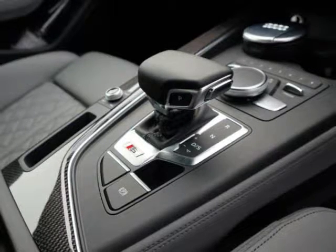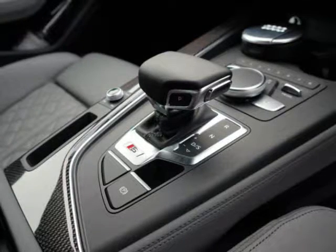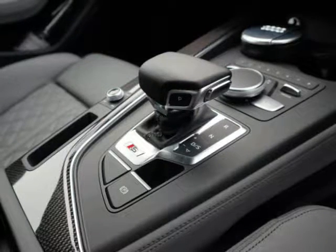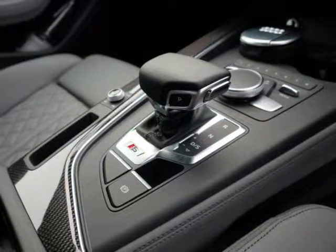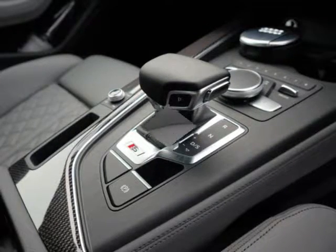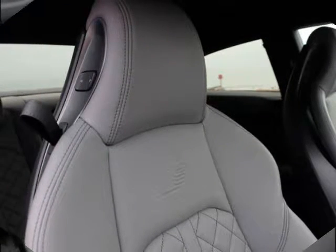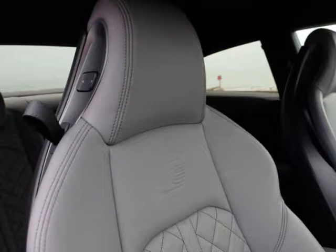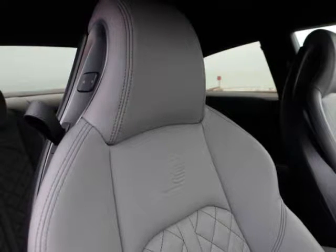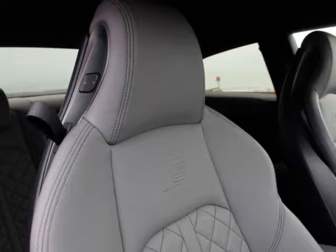A walk in the park. You don't need to rely on Virtual Cockpit, either. Just look straight ahead and the optional heads-up display beams the most important information straight onto the windscreen. With your current speed, the current speed limit, and any driving directions right in your line of sight, you never feel distracted, even when you're in the middle of nowhere. At night. With no idea how to get home. Believe me, I've been there.